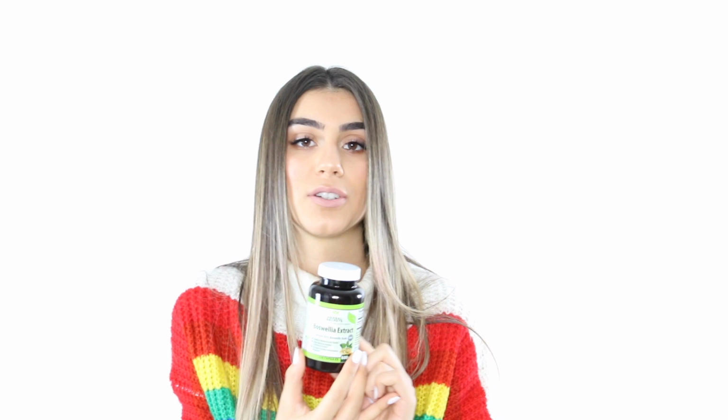So, a couple things that I do when I do get these really painful flare-ups is I will double up on my Boswellia Extract because that will reduce inflammation again. And then something that I don't have with me right now that is honestly a miracle worker.